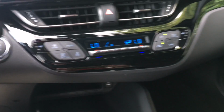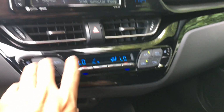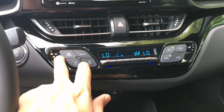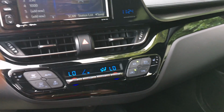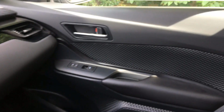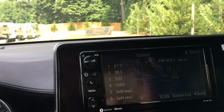If you go over here, the Premium does have dual climate control versus just the standard XLE, and you also get heated seats, even though they're cloth, on both sides with 3 different settings. 1, 2, 3, boom. And 1, 2, 3. They kind of blend in too, which I like. It's very sleek. Keep showing you. Right. And then here's your Intune system.